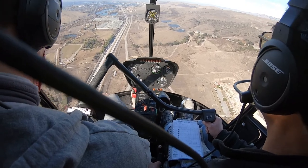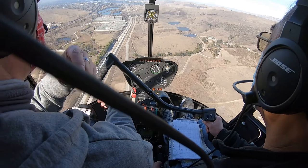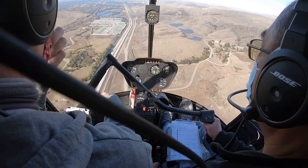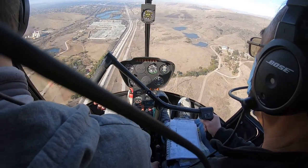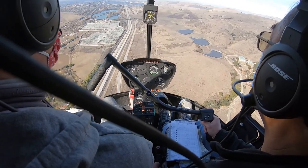Like we have some smog or something. That's right. It smelled like smoke close to this airport. This looks, yeah, more smoky than hazy.